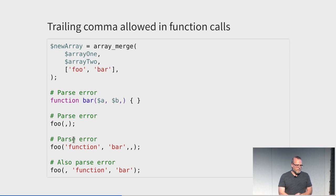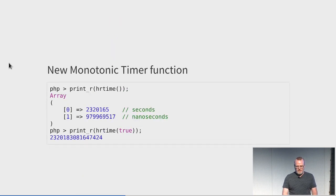Plus, that one spot we missed in allowing trailing commas everywhere. You can now also have trailing commas in the arguments in function calls. It was completely unintentional that we missed that one. So we're fixing that in 7.3.